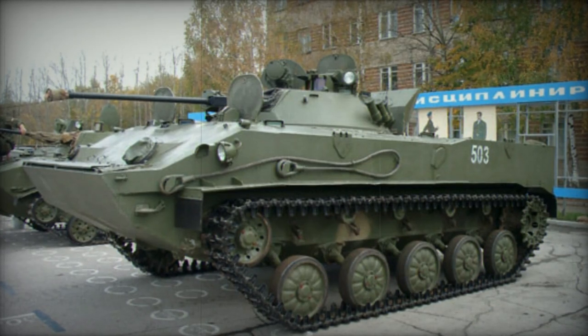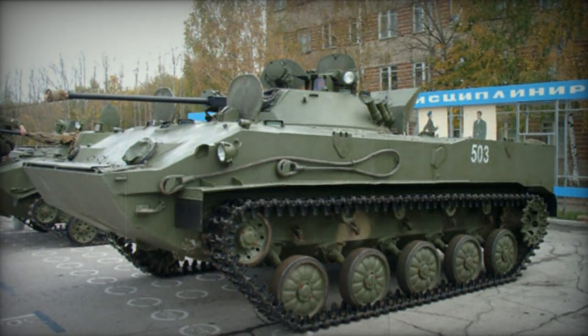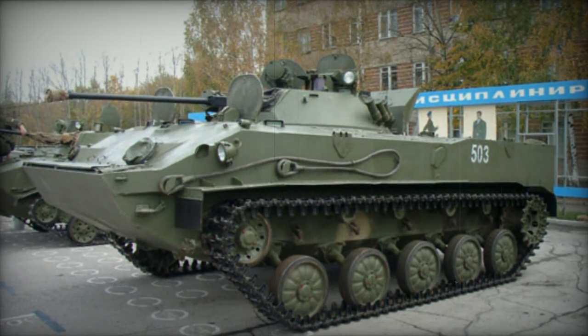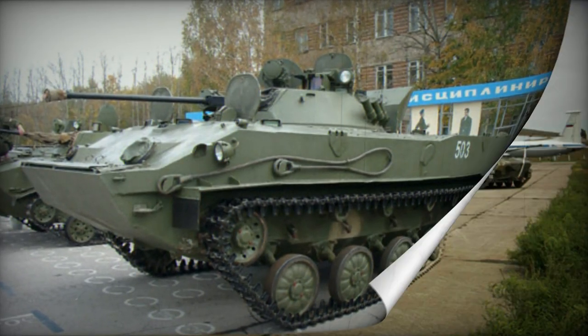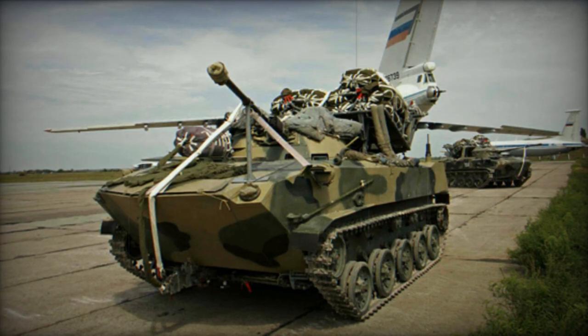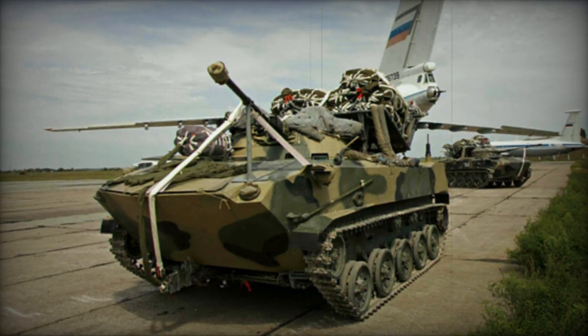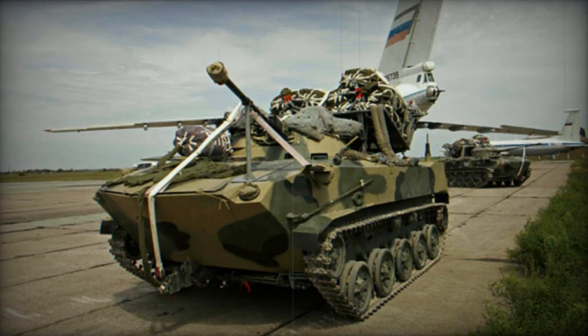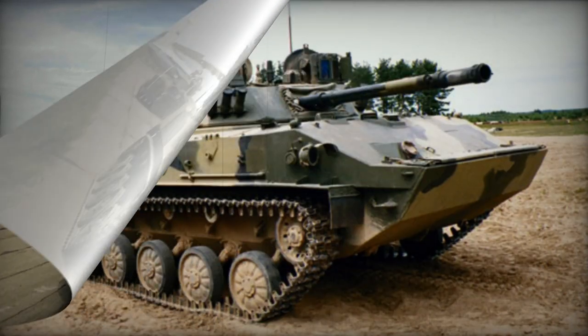The BMD-3 was a further installment in the relatively successful line of light amphibious, air-droppable infantry fighting vehicles serving with Soviet airborne forces. The BMD series was technically billed an airborne combat vehicle, though its field operation was more akin to a traditional infantry fighting vehicle, AFV.